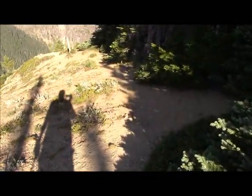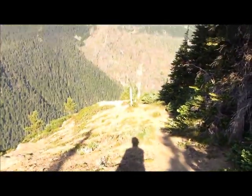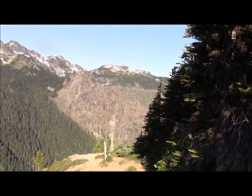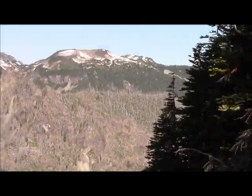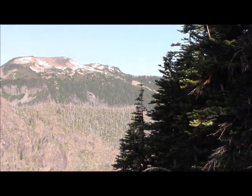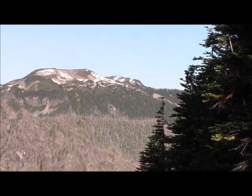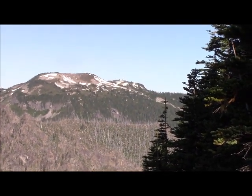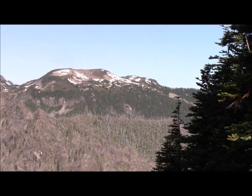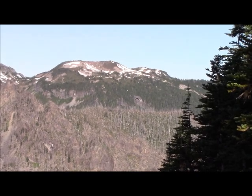Hold on a second. Let me watch my footing. So way off in the distance, see that thing that looks like a cave? That's actually a natural rock bridge. Kind of like if you've ever been to Arches National Park. It's like that, but it's made out of rock. You can actually hike up to it from here, though.